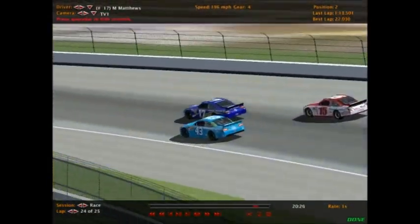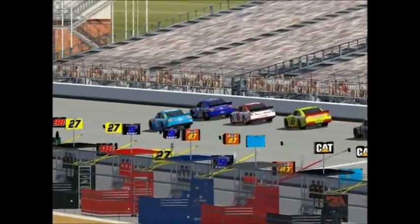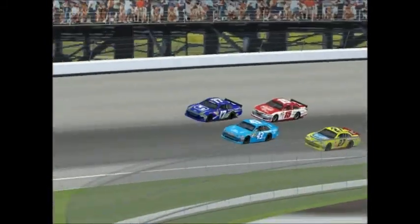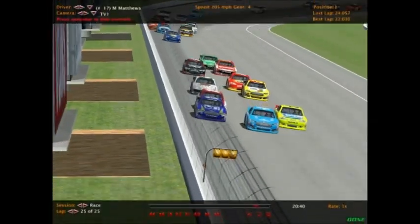Mark Matthews to the lead, Colin Welty to the inside at the white flag. Here we go. Wes McCall now into the picture. He wants to steal this win away. Colin Welty to the inside. Here comes Wes McCall, battling for second. He's looking to make it 3 wide down the back for the lead. Colin Welty tries to block.